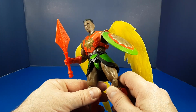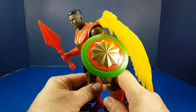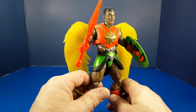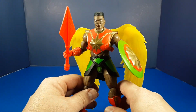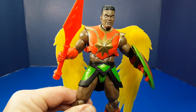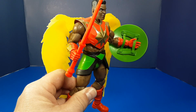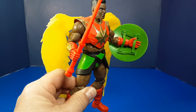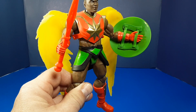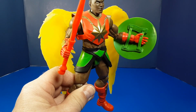Comes with his spear, which has some nice little sculpted details on it, and his sunburst shield. Very nice color scheme on the armor, red, green, black, and gold. Really nice head sculpt. I much prefer this one over the Origins version. The straps on the shield are sculpted so that one is a little wider than the other, so you can slip it over his forearm, and then he's got that open hand to slip through the other strap, so that's nice and secure.